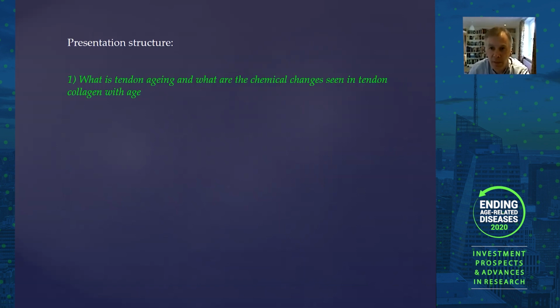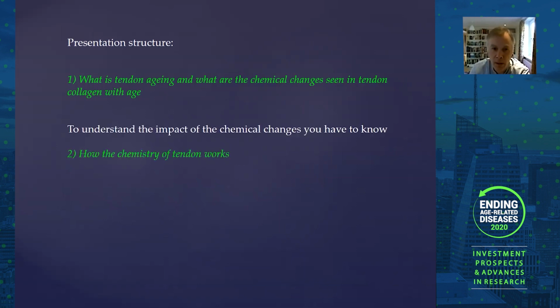And then what are the chemical changes seen when collagen ages? Then I'm going to try and describe how collagen actually works in tendon. How does tendon chemistry change? Until recently, it wasn't really thought to change at all when you stretch it. But what we've been able to show is that chemistry is dynamically changing all the time. And so the changes that you get in the chemistry with age impact how the chemistry of tendon works.